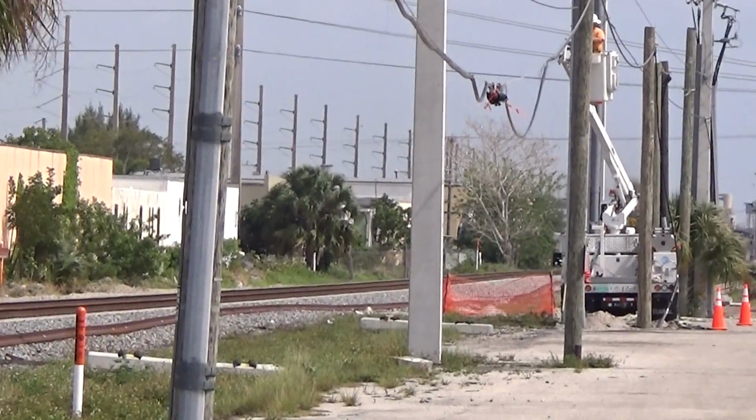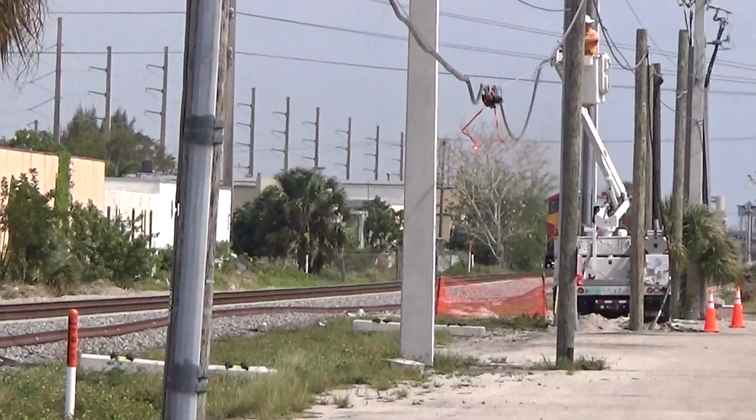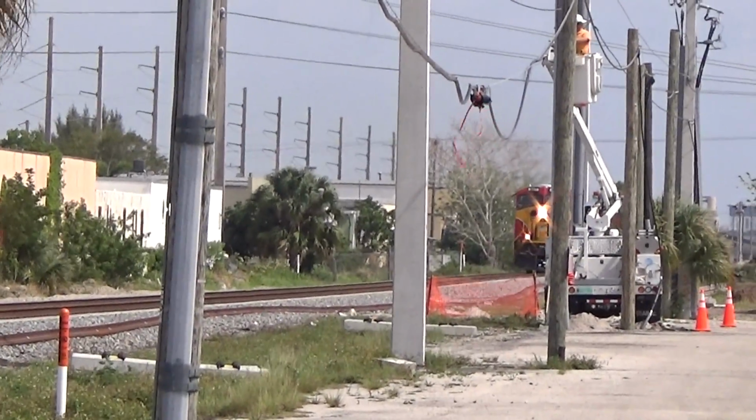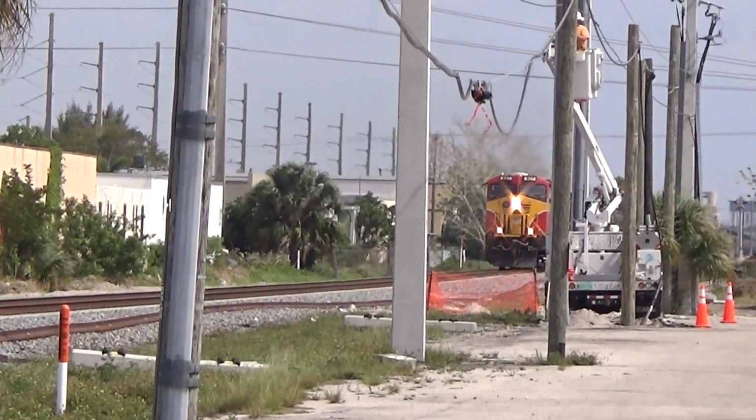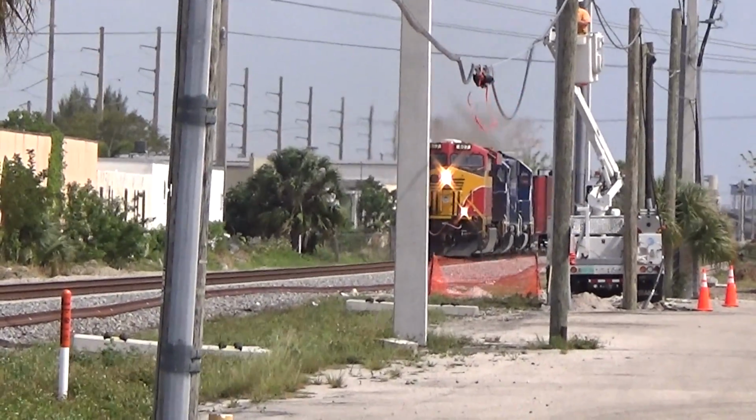Here he comes. He's about to pop right out from behind this utility truck. And there he is, a Jeevo on top with two blue Jeeps following him. Tankers and rock hoppers running on toward.